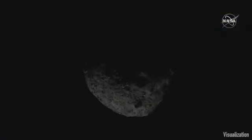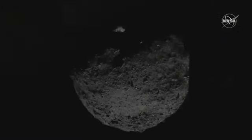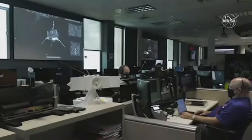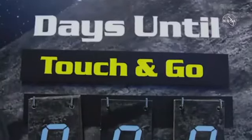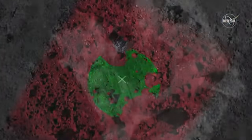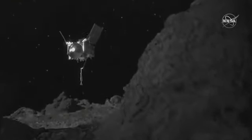On October 20th, 2020, NASA's OSIRIS-REx spacecraft collected a sample from Asteroid Bennu. Navigation. Go for TAG. Program manager. Program manager is go for TAG. All stations, this is OREX Systems on OREX Coord. I copy all subsystems are go for TAG. Position uncertainty is 0.5 meters. Predicted TAG lateral offset is 1.7 meters. Hazard probability is 0%.